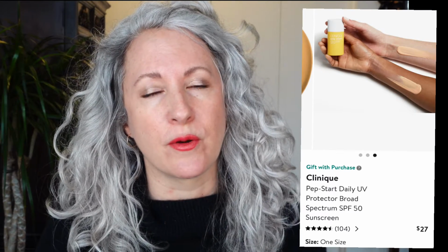Sephora doesn't carry this anymore. I used to always buy several bottles at a time from Sephora. You can get it at Nordy's, you can get it at Ulta, and you can also get it from Clinique.com, their website. It retails for $27. You get 1 ounce. It's been my favorite for years and years. I've tried other sunscreens. There's lots of good ones out there. This one happens to be my favorite.